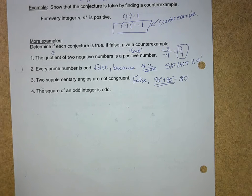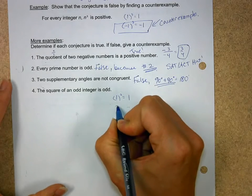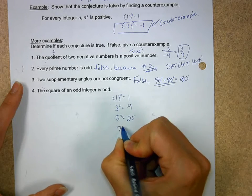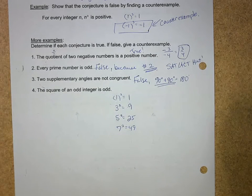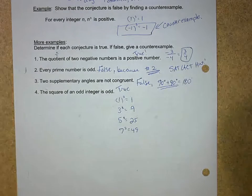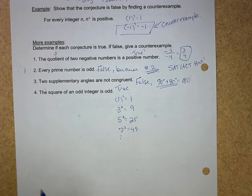The square of an odd integer is odd. Now, some of you are like, I don't know. We'll start playing with the numbers and see if there's a pattern being developed. I have 1 squared equals 1. We have 3 squared equals 9. We have 5 squared, oh, that's 25. We have 7 squared, that's 49. Now think about this for a moment. If I keep going, will I always have an odd number when I square an odd? And the statement is, it's true. Now let me explain to you why. In order to be even, you have to be divisible by what number? 2. Well, any of these numbers here, the odd numbers, are they ever divisible by 2? No, they're not divisible by 2. There are no factors of 2, so therefore there's no way they could ever be even. So that is a true statement.